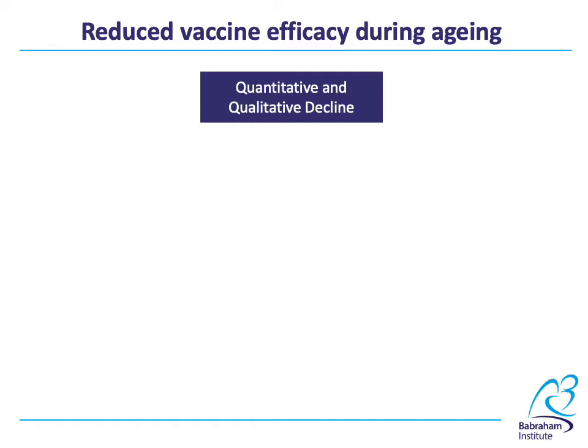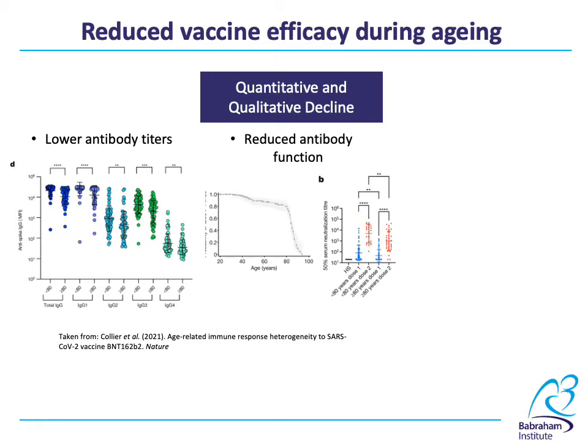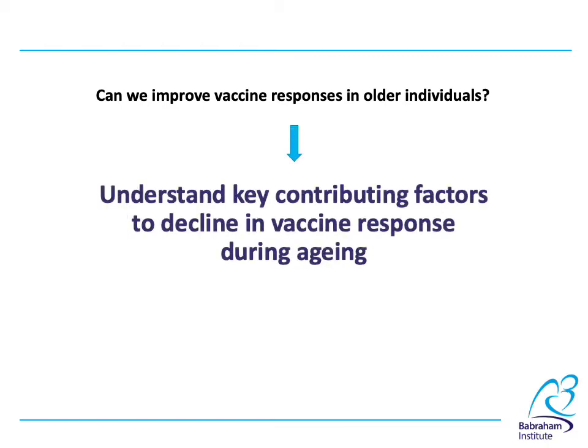Unfortunately, during aging, vaccine efficacy is reduced, which means that the vulnerable members of our population are also the least protected. This age-related decline is characterized by a quantitative decline in vaccine-induced antibody titers, and a qualitative decline in terms of reduced antibody function and reduced diversity of antibody genes. In order to find ways to improve vaccine responses in older people, the first step will be to understand key contributing factors underpinning this phenomenon.